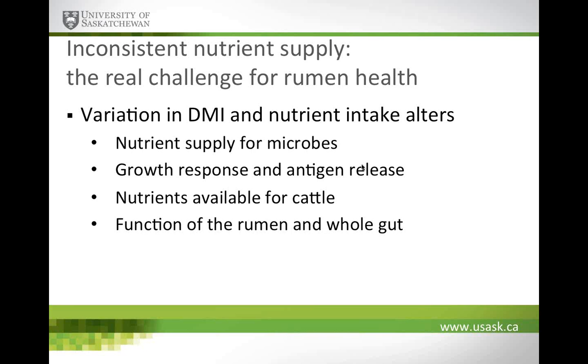In addition to changing the nutrient supply for microbes, we change the nutrients that are actually available for the cattle. The microbes will change in association with the type of nutrients provided in the diet. The fermentation profiles will change, and so the cow also has to alter how it's using those nutrients in terms of absorption, and then once they are absorbed. What I'll also show you today in this seminar is that the function of the rumen, but also the function of the whole gut, can be impacted by variation in dry matter intake and nutrient intake.